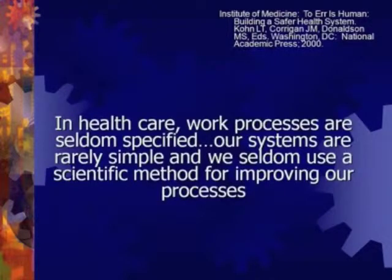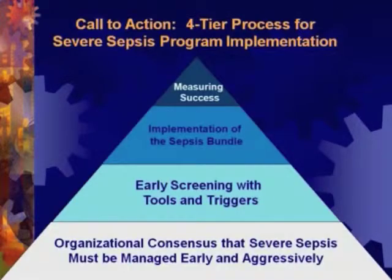So I think the bottom line is, and I love this, in healthcare, work processes are seldom specified. Our systems are really simple, and we seldom use a scientific method for improving our processes. My job here at Mission and at my previous facility was critical care performance improvement, and it's only through a very defined, algorithmed approach that you can turn a good program into a great program. So here's my little quality management hat I'm putting on now. Certainly, if you look at the bottom, we must have an organizational consensus that severe sepsis must be managed early and aggressively. We have to develop early triggers and tools.